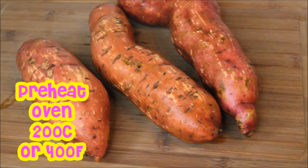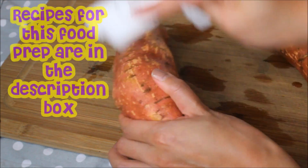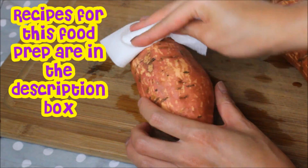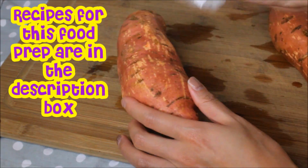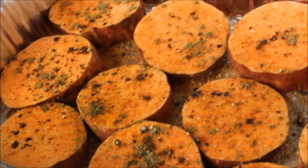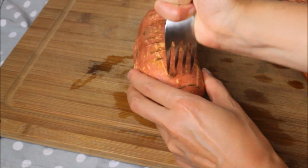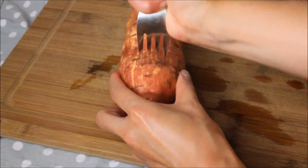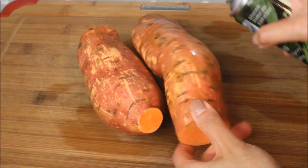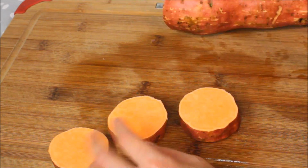So first of all, I preheated the oven to 200 degrees Celsius, which is 400 degrees Fahrenheit. I then started off with the sweet potatoes. I baked some of the sweet potatoes in their skin and used the rest to make sweet potato medallions. I washed and scrubbed all of the sweet potatoes before drying them with a paper towel. For the baked sweet potatoes, I pricked them all over with a fork and sprayed them lightly with olive oil to coat the skins. They then get popped into the oven for around 50 minutes.